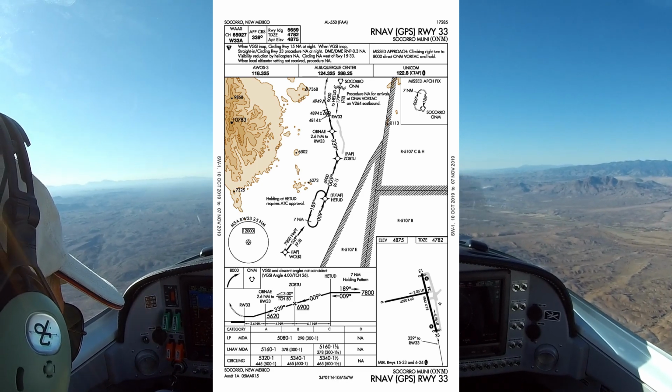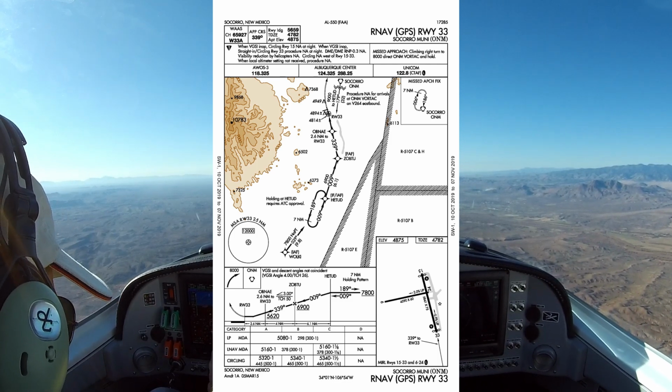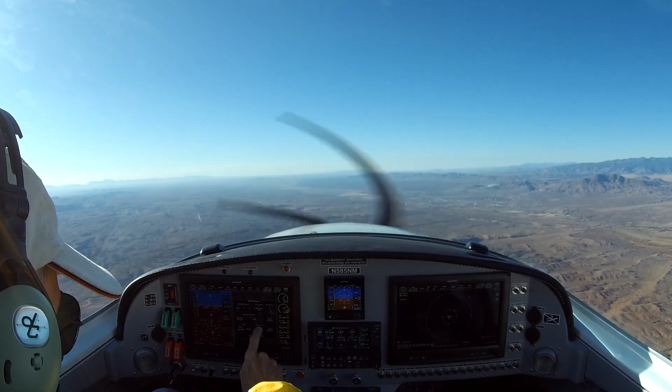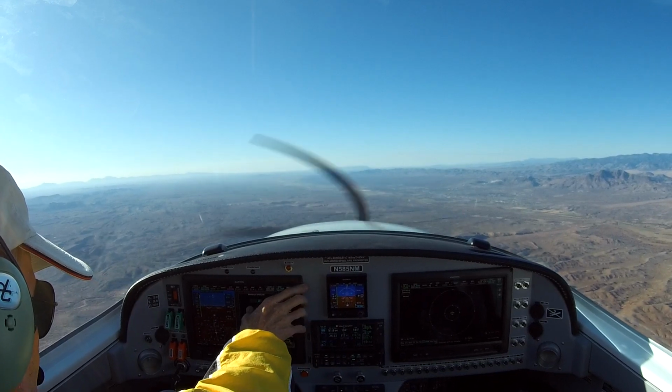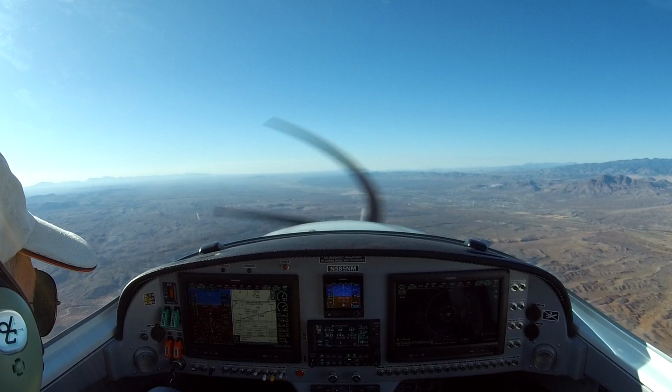And then we'll do a missed approach, and our minimums are 5160, so we'll enter those now. Minimums 5160.